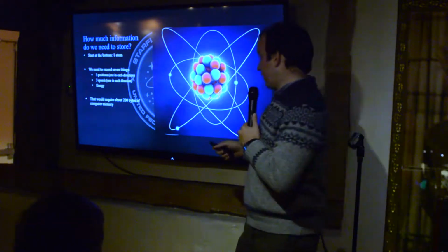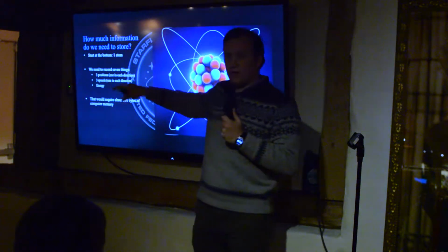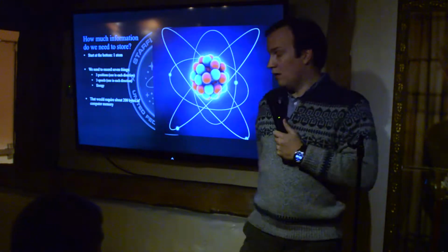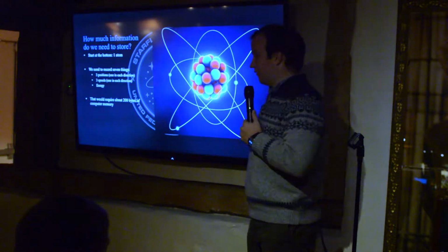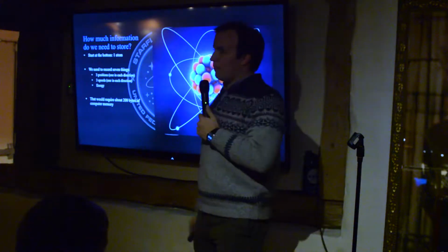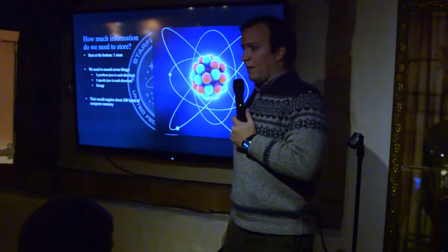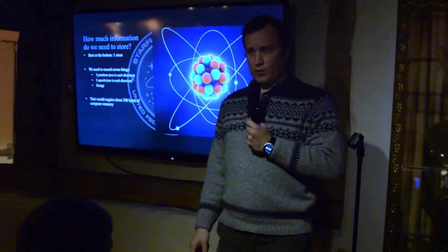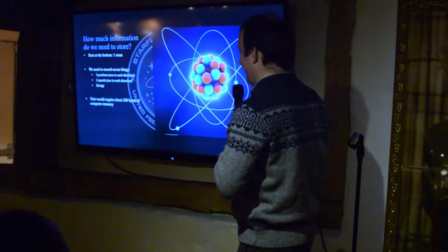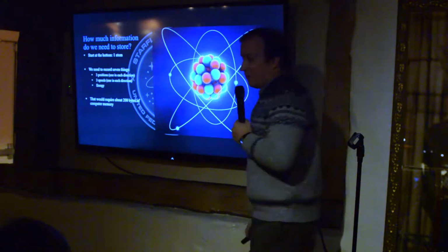You need 7 numbers. You need 3 positions, 1 for each direction, 3 speeds, the velocity in each direction, and you also need an energy level, how hot the atom is. So we need 7 things. That takes up about 200 bytes worth of information. For anybody who's programming, that depends on what precision floating point numbers you're using. I had to look this all up this afternoon, so I don't just know this off the top of my head. But it's about 200 bytes.